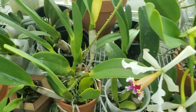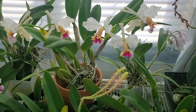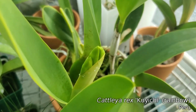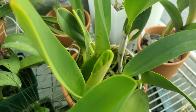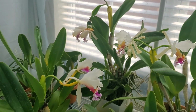Alright, well that's just kind of a quick update. I wanted to let you guys see what I came home to. Bunch of blooming rexes. And there's one more back here. You can see she's just starting to open up, and that should be blooming in the next week and a half or so as well. So that will do it for Rex season this year.